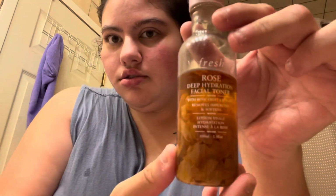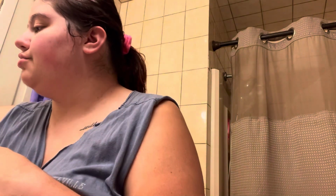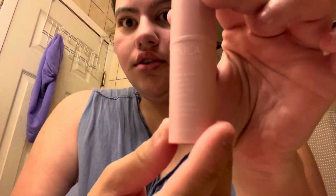Now I'm just using my fresh rose toner. Now I am using my Tula under eye balm.